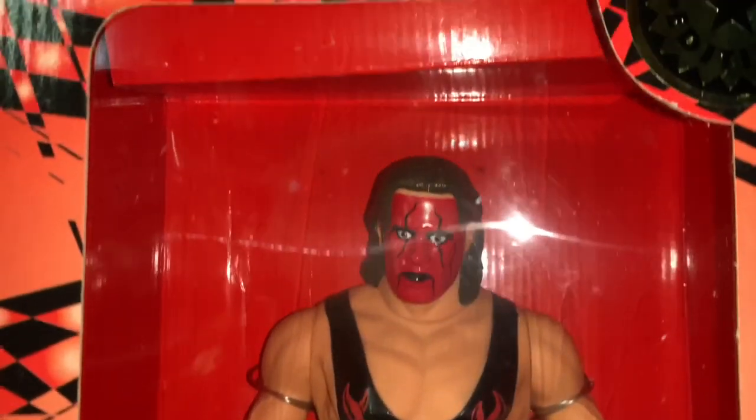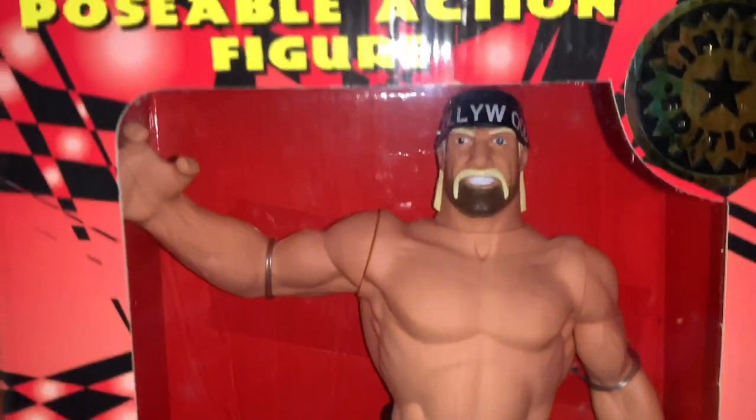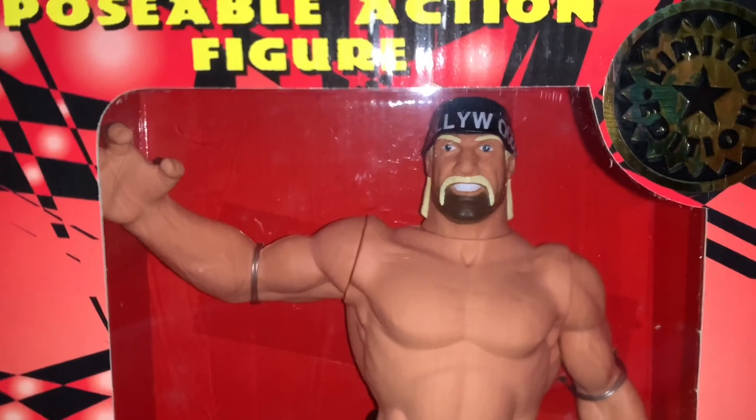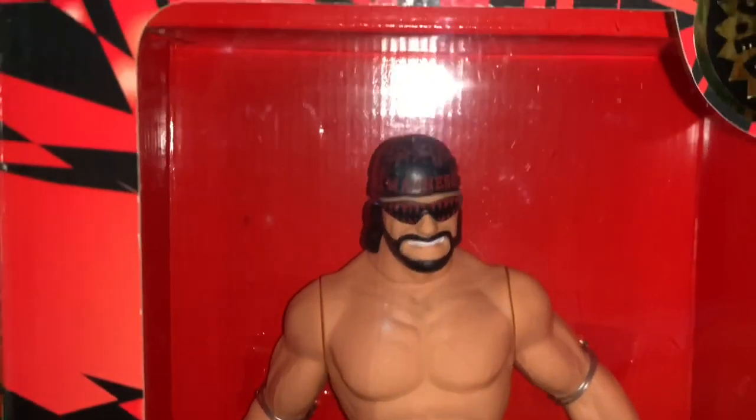Like most WCW products, they had to make a Wolfpack Sting as well. Here we have the Signature Series Hollywood Hulk Hogan. And my favorite from the line, the NWO Macho Man Randy Savage.